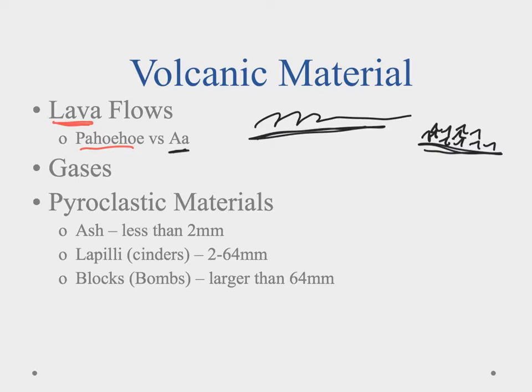Now, volcanoes also release a bunch of gases when this happens. And that's kind of what we think formed most of the early atmospheres, these volcanic gases. And we notice things like carbon dioxide are going to come out of them, and water vapor, steam, things of that nature are going to be coming out of these volcanoes.